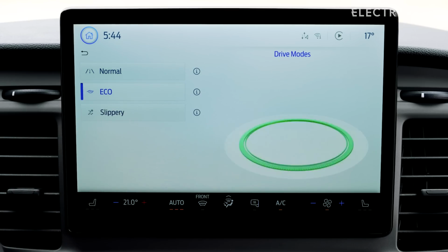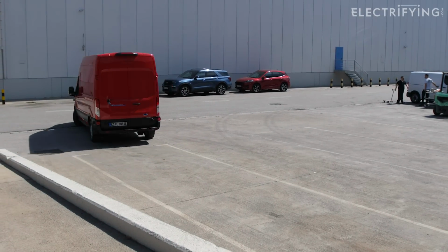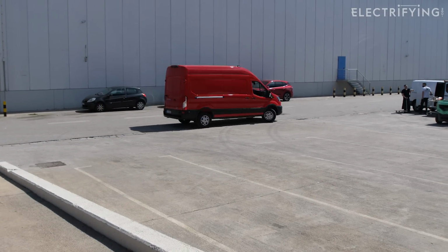Now, eco is just like the mode that you have in another electric car. It will limit acceleration, top speed, and the air conditioning. Now, Ford reckons that you can get between 8 and 10% more range when you're using the eco mode. Obviously, the van will be a little bit slower, it'll be a little bit less quick to react, but it will give you that extra bit of range if you need to get back to the depot to charge up. It's also got a really handy turning circle and good vision.